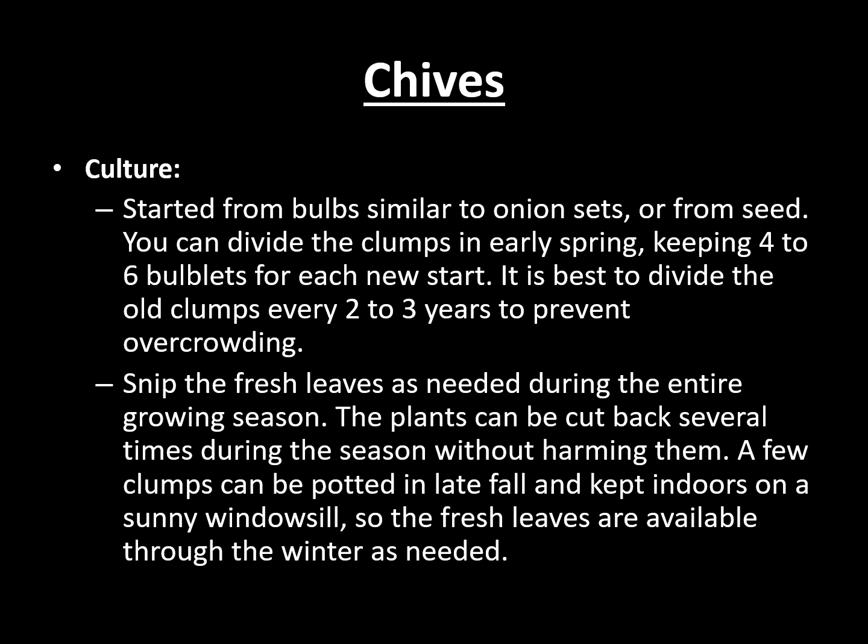You can start chives from bulbs similar to onion sets or from seed. You can divide the clumps in early spring, keeping 4 to 6 bulblets for each new start. It's best to divide the old clumps every 2 to 3 years to prevent overcrowding. That can happen pretty quickly with these, and also if you let them go to seed, they can spread around the garden. So you may want to harvest those flowers for other uses just to get them out of there before they go to seed.